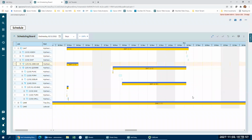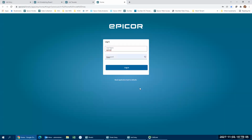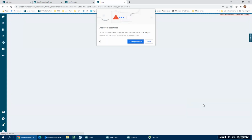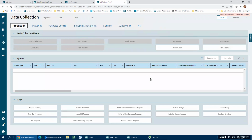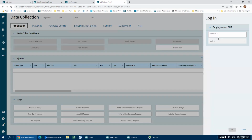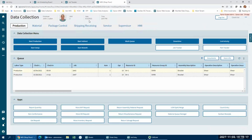Let's look at the shop floor data collection now, and we'll do that from a browser view. Let me go back to my desktop here, and we'll open up the browser labor collection or MES station. The first thing I'm going to do is log in as an employee. I can scan my ID badge or type that in. And you can see that I'm employee John J. Labor, and I have access.